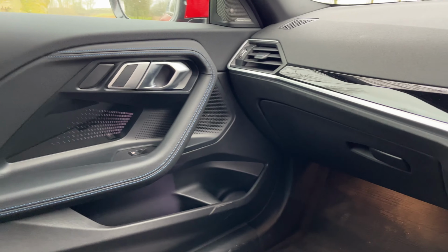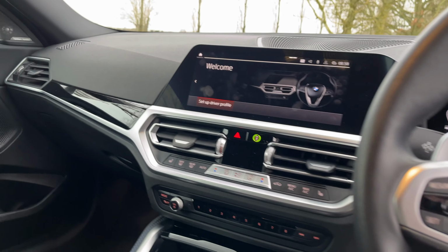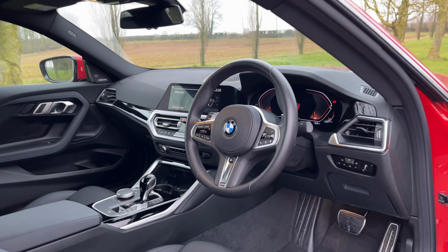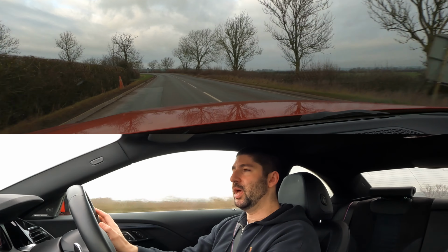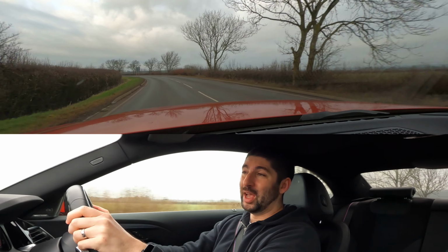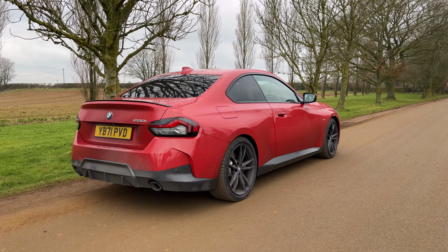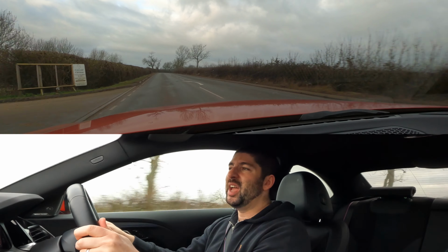What about the price of this car? So these cars start at a base of £34,000. This specific one is £38,000 because it does have the comfort pack, which gives you the soft access, keyless access, and the heated steering wheel, etc. And it also has the tech pack as well, so you get wireless charging and all that kind of jazz. So it is £4,000 worth of options, and it does mean that you are paying 38 grand for it.